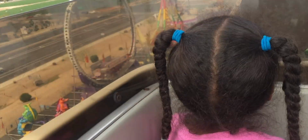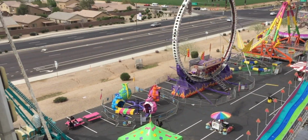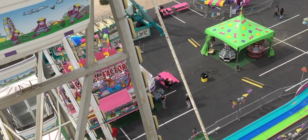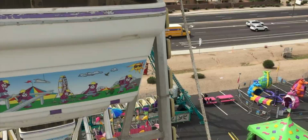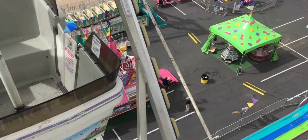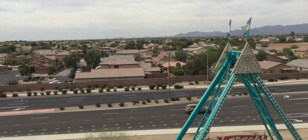So we ride the Ferris wheel and we take a look out over the park. If you look off in the distance, you can kind of see what dry Arizona looks like. There are farms, there is farmland. They work it out somehow. They use irrigation and things like that to keep things watered. But look out there, you can still see trees, you can see mountains in the distance, but you see a lot of dirt. A lot of dirt.